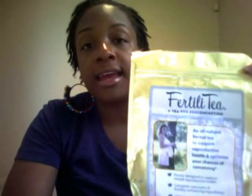I also drink Twice a Day Fertility tea, and it is such a cute, catchy name. I used to be one of those people that was asked, do you want some tea with your sugar? Because I don't drink tea without sugar, but this is the exception. It has chasteberry, it has red raspberry leaf, so it's kind of like a double to the pregnancy prep. And it tastes really good.